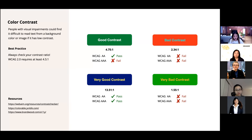Per the Web Content Accessibility Guidelines, there are three different levels: A, AA, and AAA. In my experience so far, AA is what we try to shoot for most of the time. That's at least a 4.5:1 ratio between the foreground and the background. But if you have larger text and heavier fonts, the ratio becomes a bit more forgiving. It could be as low as 3:1.